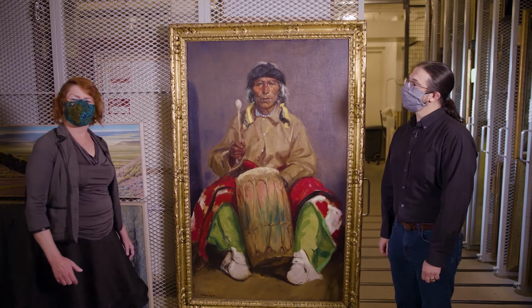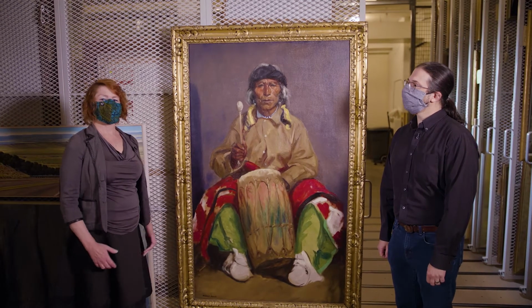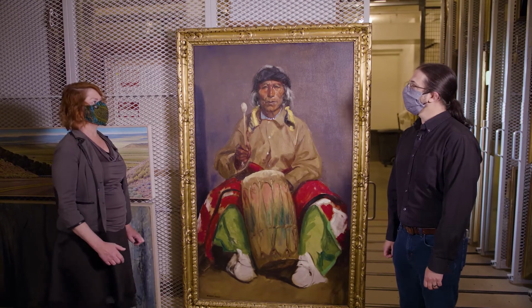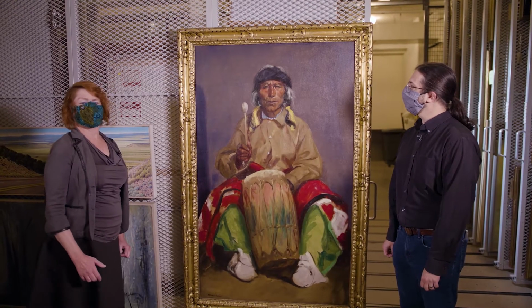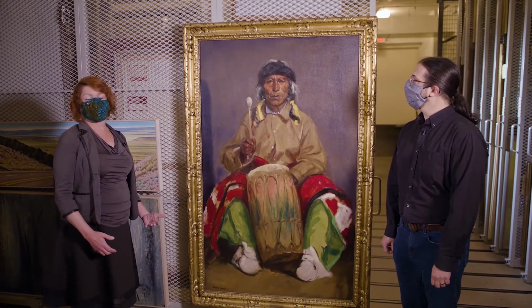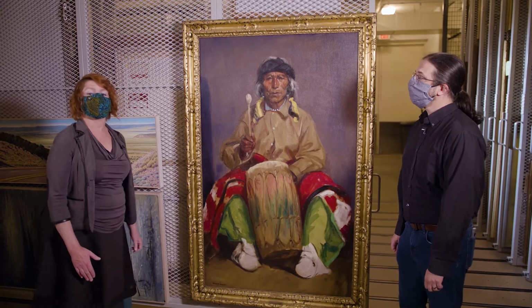And we're here down in the collection at the museum, and we're here to talk about ways to approach portraits. Specifically, this portrait, which is a portrait of Dieguito Roybal, San Ildefonso Pueblo, painted by Robert Henry in 1916, and given to the museum that same year, and it was actually on view during our first exhibition in 1917.